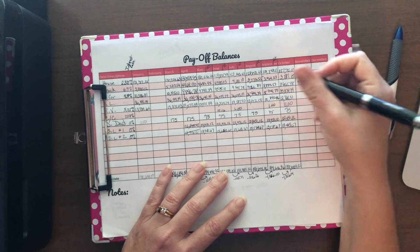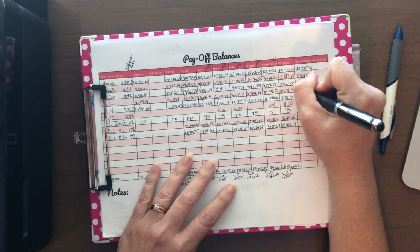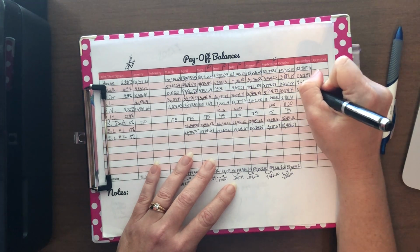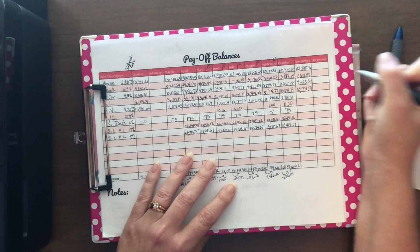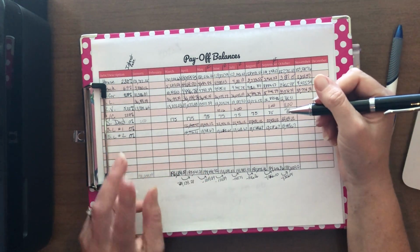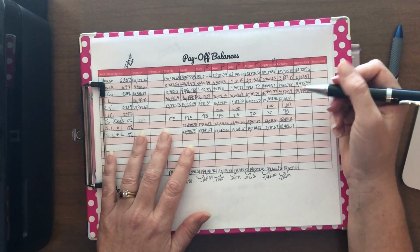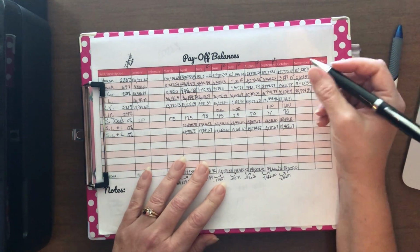My student loan is gargantuanly out of, it drives me crazy. I owe $35,774.79. My student loan is not from my first go-round of college or even my second go-round of college. It's for my master's degree, and I am paying out the tush for it. So trying to get that down.